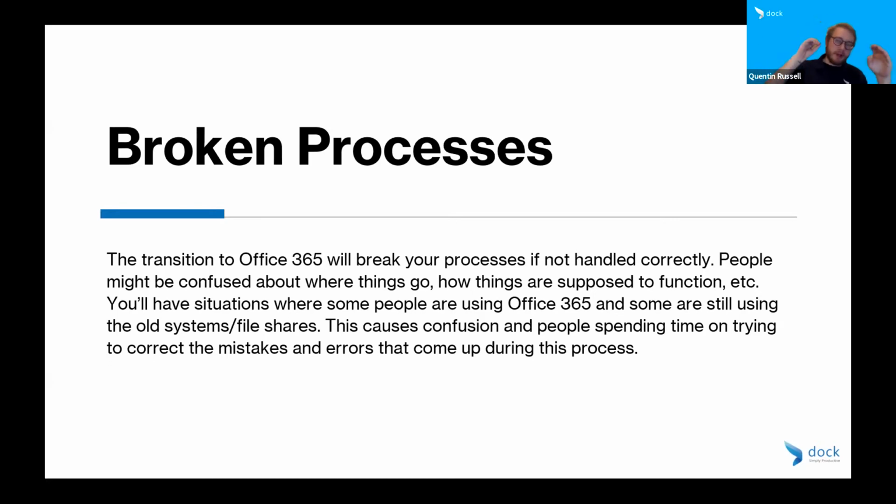And so the people who are working over here don't know what's going on over here, and you end up with a situation where the left hand has no idea what the right is doing. And so this causes confusion, and it's going to cause situations where even if it's because users aren't adopting the system that the process broke, they're still going to point to the process breaking and say, well, this is why we shouldn't use Office 365. If we hadn't made the switch to Office 365, this wouldn't have broke, and we'd still be fine.